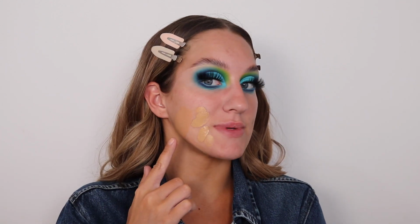Tap it on a little bit. You can see it gets a tiny bit darker. It oxidises straight away. Get my sponge, and I'm just going to tap it on. I do like to use a sponge with this foundation, because if I use a brush, it dries down quick matte, so you've got to be careful.